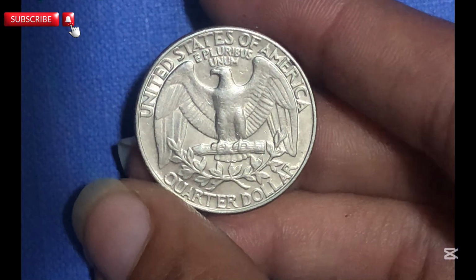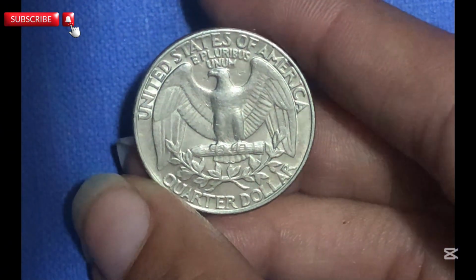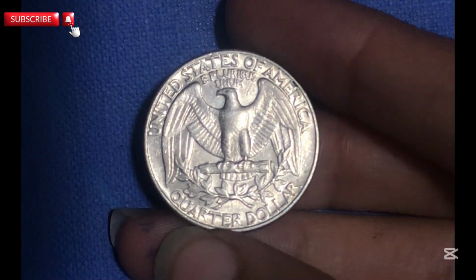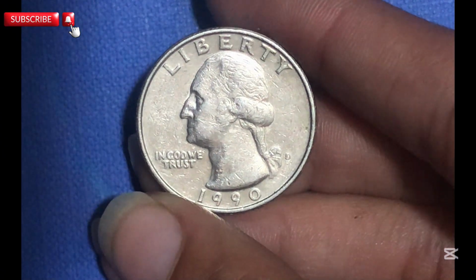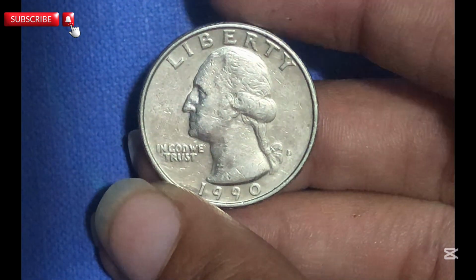Some of these quarters were struck with misaligned dies, resulting in dramatic off-center errors that make them highly desirable. Others exhibit double die features, where elements of the design appear slightly doubled due to a misalignment during the striking process. Even more valuable are those that were struck on wrong planchets, such as a quarter mistakenly struck on a nickel or dime planchet, creating a rare and fascinating anomaly.